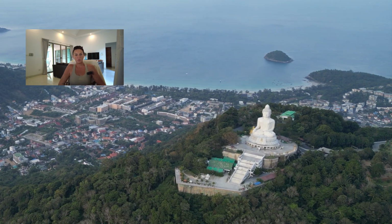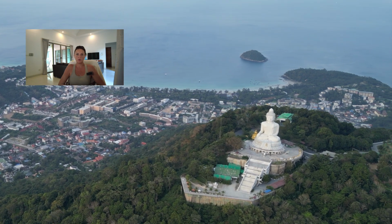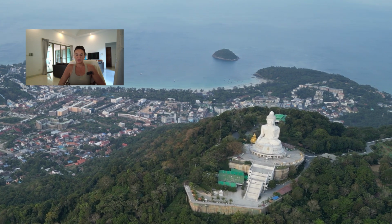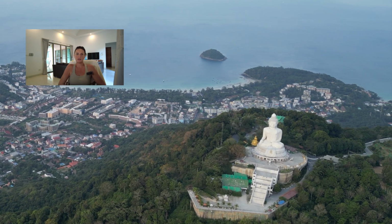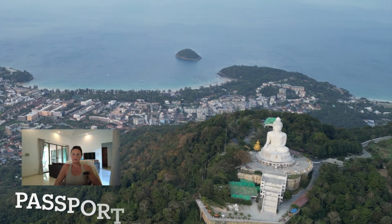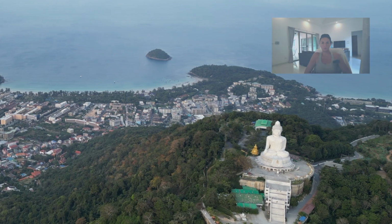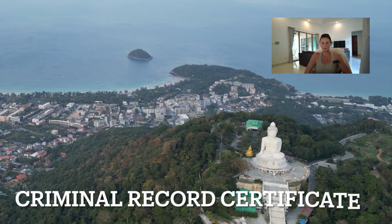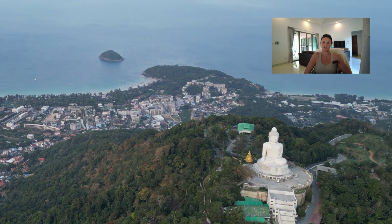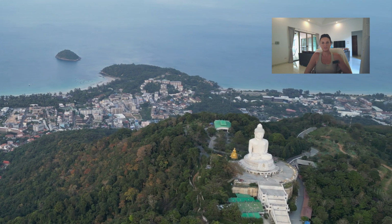So the normal requirement is validity for 6 months, but as you're applying for a long-term visa for a year, the advice of our visa agent was to have an 18-month validity on your passport. You will need 3 passport photos to accompany your application. You will also need a criminal record certification that has been issued within the last 3 months. You can normally obtain that from your local police.